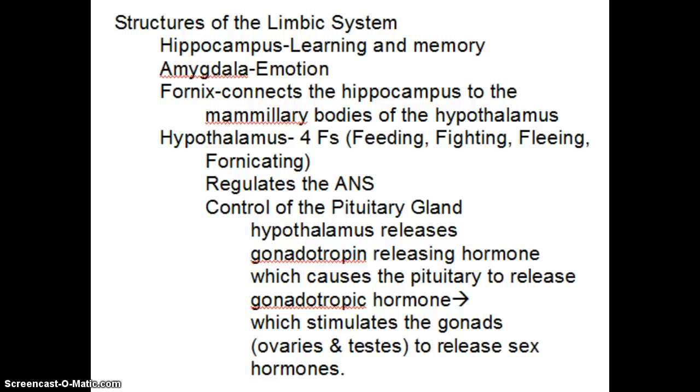The hypothalamus, you want to think about this, is important for those motivating factors. The 4 F's is the good mnemonic device: feeding, fighting, fleeing, fornicating. The hypothalamus does a number of other things, including regulating the autonomic nervous system, or the ANS for short. And it also has control of the pituitary gland, which is our master gland that has a lot to do with the hormones in our system.